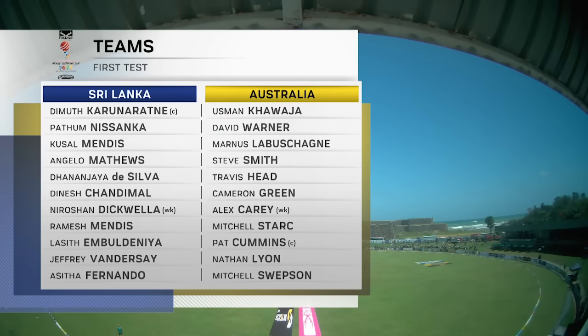And let's take a look at the team. Sri Lanka going in with 3 spinners and just 1 seamer. Australia playing 2 spinners and 2 seamers in their lineup. And very strong batting on both sides as well. And indeed, Sri Lanka's toss is going to be absolutely vital and deciding to bat first.